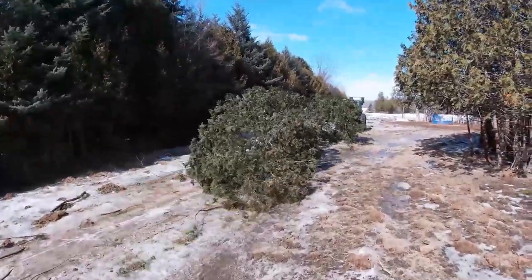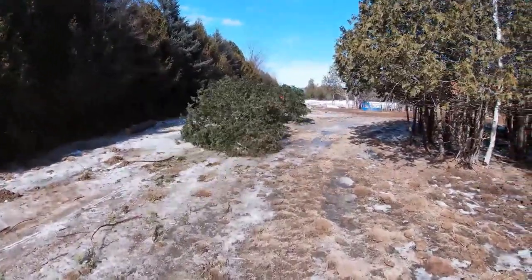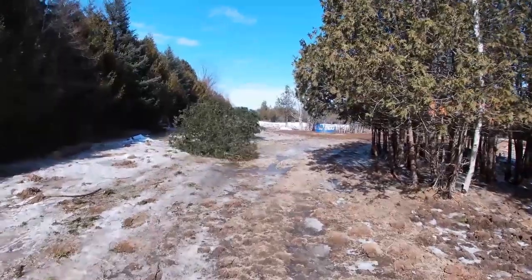Well, there goes the second tree. So we're making a bit of progress now. Gonna have a quick check on the calf before lunch.